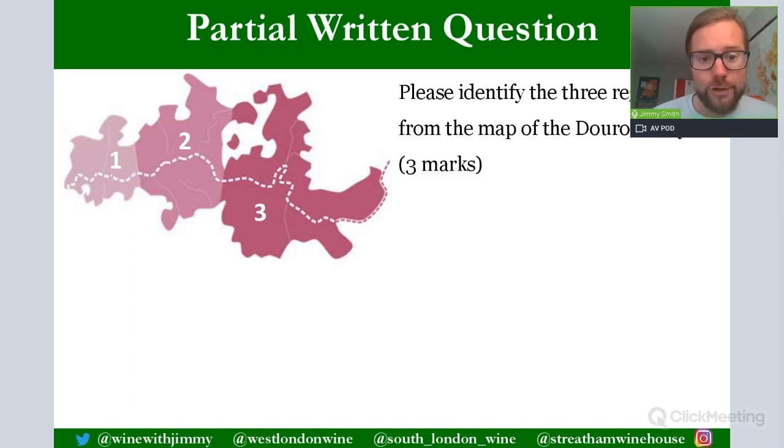But here we go, here's a question. Please identify. This is a very simple identification exercise. Identify the three regions from the map. These are the subregions of the Douro Valley: 1, 2, and 3.